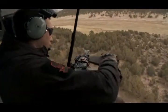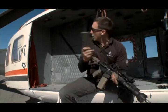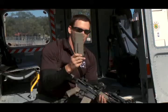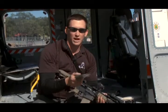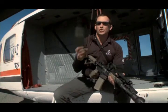Safety note on this magazine. If you do not retain your magazine and you do a speed reload and you are shooting out of specifically the right side of the aircraft especially, and this little thing goes into the tail rotor, what do you guys think is going to happen? You're going to have a short ride to the ground. Okay, this will destroy an aircraft.